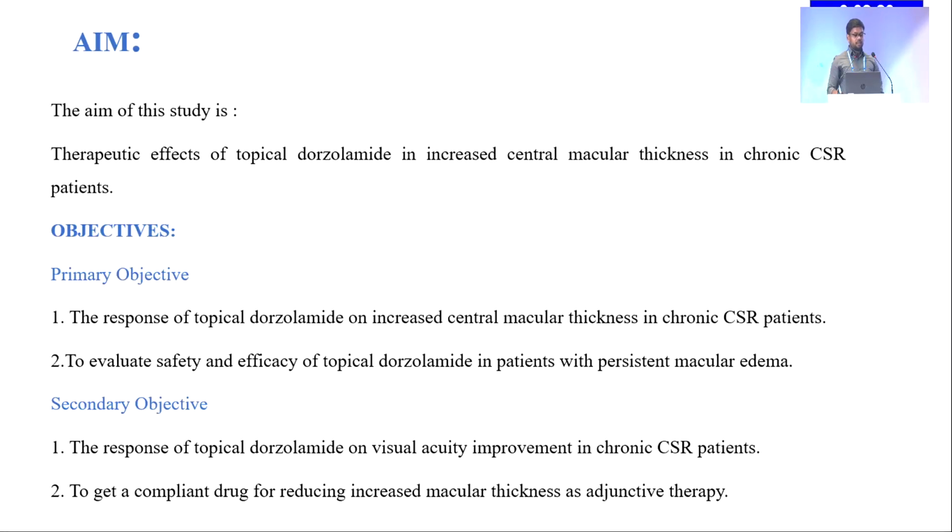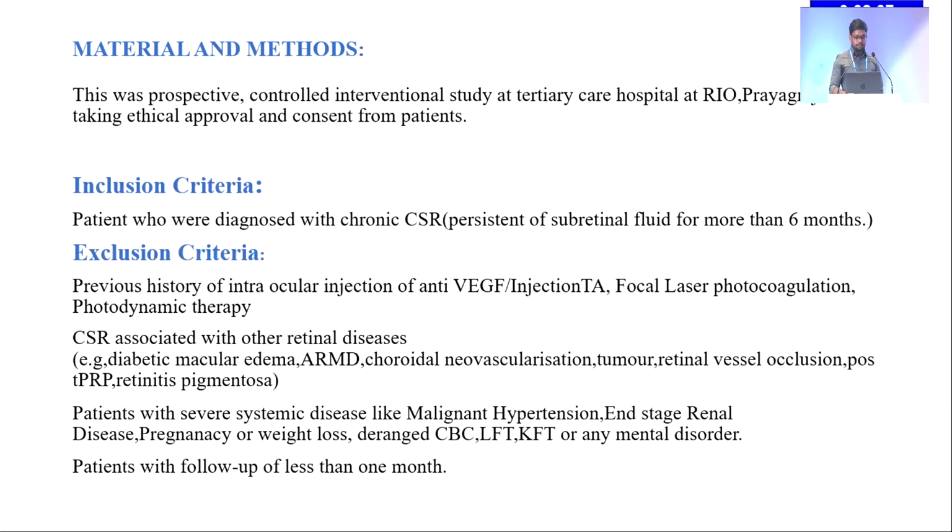The aim of the study was to check the therapeutic effect of topical dorzolamide in patients of chronic CSR, and the primary objective was to decrease central macular thickness and to evaluate safety and efficacy of topical dorzolamide in patients of persistent macular edema. This was a prospective controlled interventional study at a tertiary care hospital, RIU Prayagraj, after taking ethical approval and consent from the patients. Inclusion criteria were patients diagnosed with chronic CSR, with persistence of subretinal fluid for more than 6 months, by using OCT and fundus fluorescein angiography.